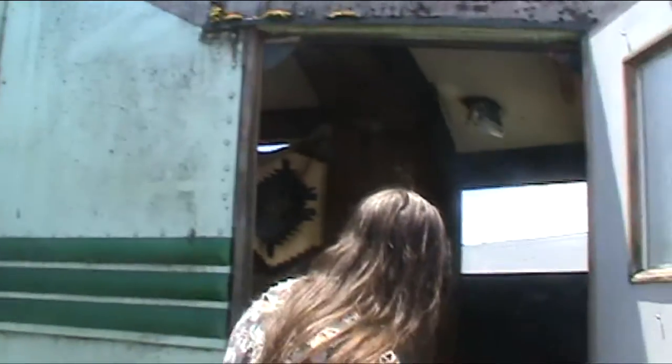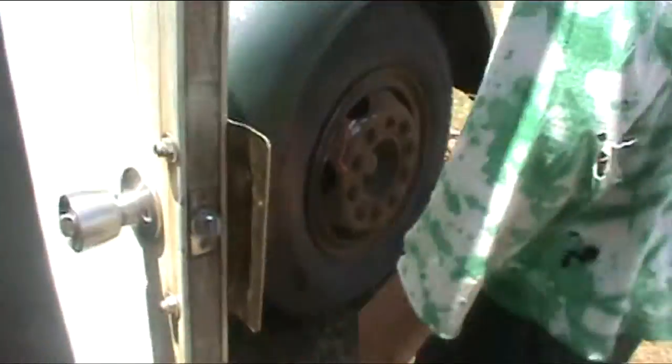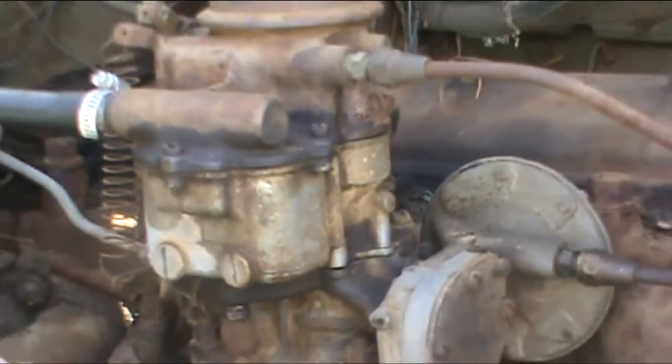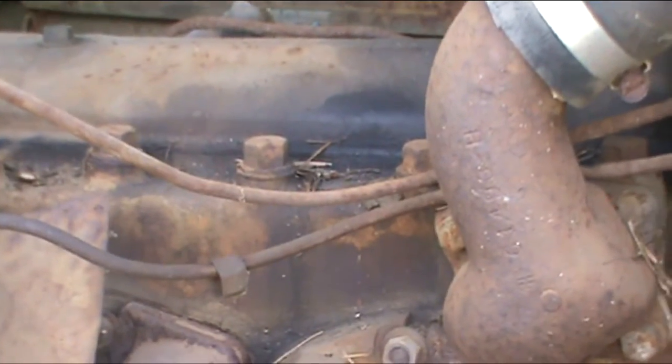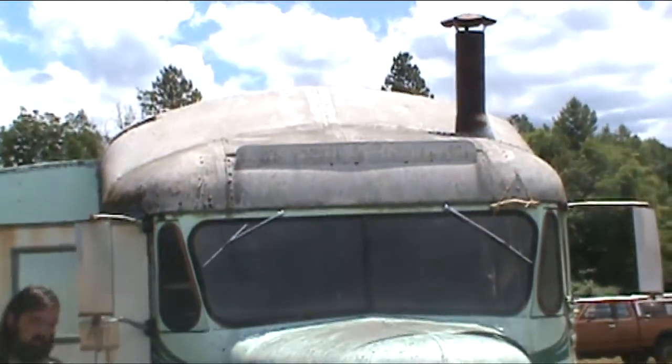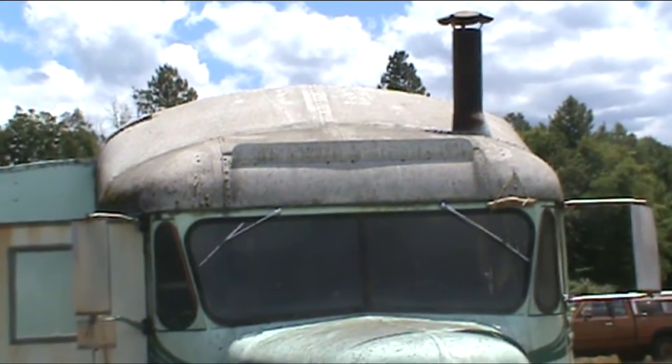So what's your name? Corey. And did you make this cutout here? No. I got this bus like 8 years ago. This thing's really cool. This is beautiful. I love these old ones. Yeah, it's got the old original motor. It's a KV8 Red Diamond. Oh, that's cool. Flathead? Yeah, flathead. Does that smokestack up there work? Yeah. Really?